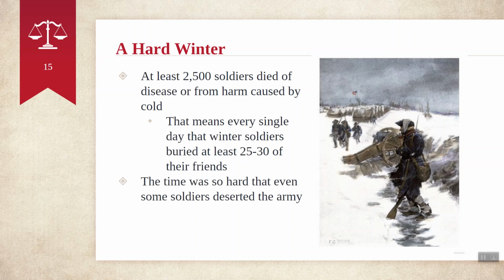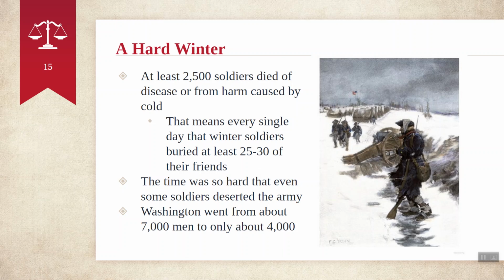That time was so hard that even some soldiers decided to desert the army. They didn't think they could make it. Desert means they'd run away. They gave up their station as a soldier, and it is actually a very terrible thing to do, and you can be punished for it. At the beginning of the winter, Washington went from about 7,000 men to only 4,000 by the end of the winter, just because of the conditions here at Valley Forge. It was a terrible, terrible time.